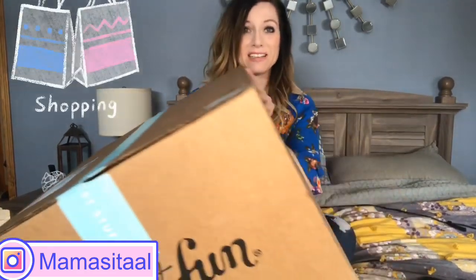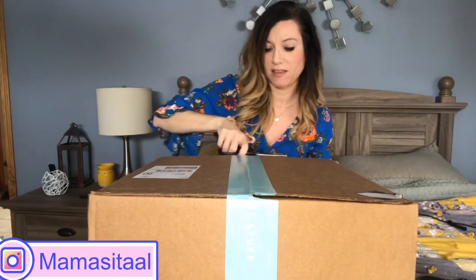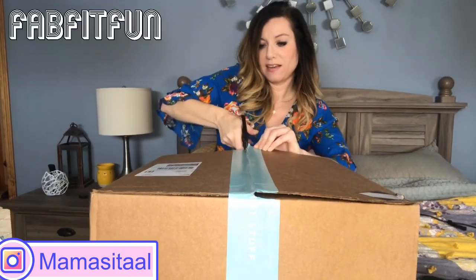I wanted to open this package with Lola, but I have to tell you, there are some items in here that I ordered for her for Christmas. So obviously she cannot be here with me opening, sadly, but we're gonna have some fun opening it ourselves, and then I can show you what she got. So I haven't opened it yet. I've been waiting for you all, and so now we're gonna get to it. This is the Winter FabFitFun edition. So big. Huge box. Okay.